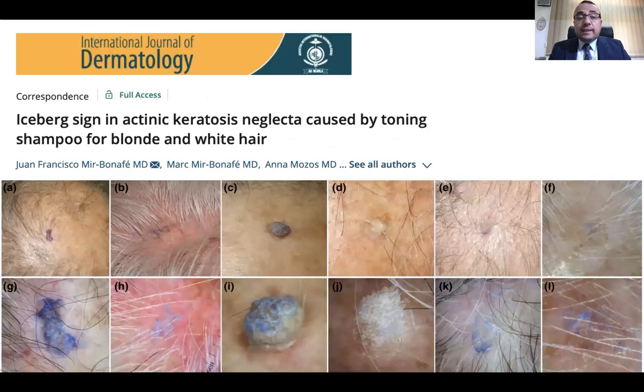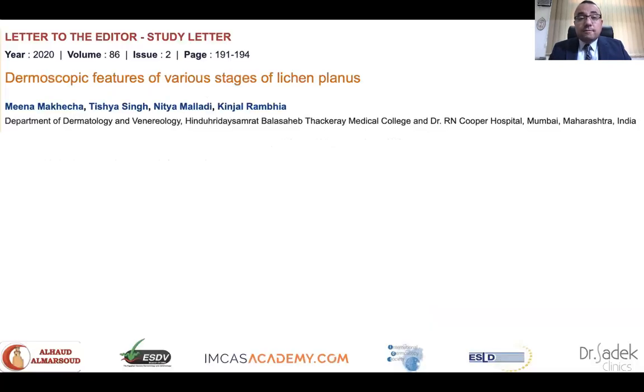Also, there was this iceberg sign detected in actinic keratosis neglecta, where older individuals used toning shampoo for blonde and white hair, and this accumulated on the hyperkeratotic actinic keratosis, giving this iceberg sign.